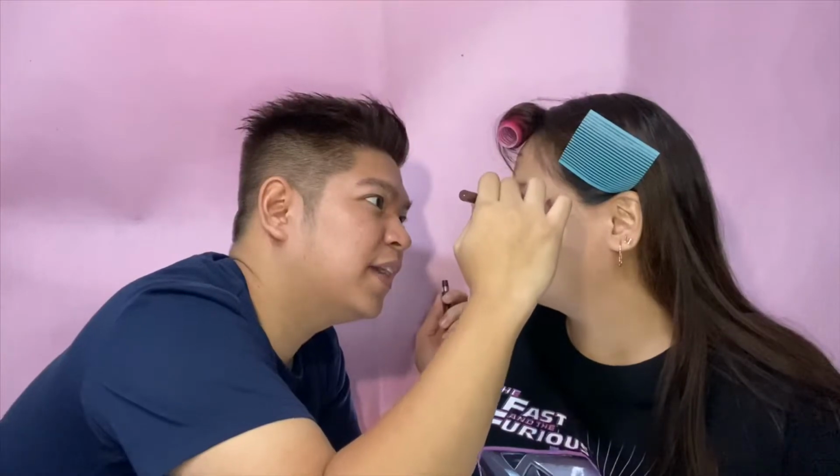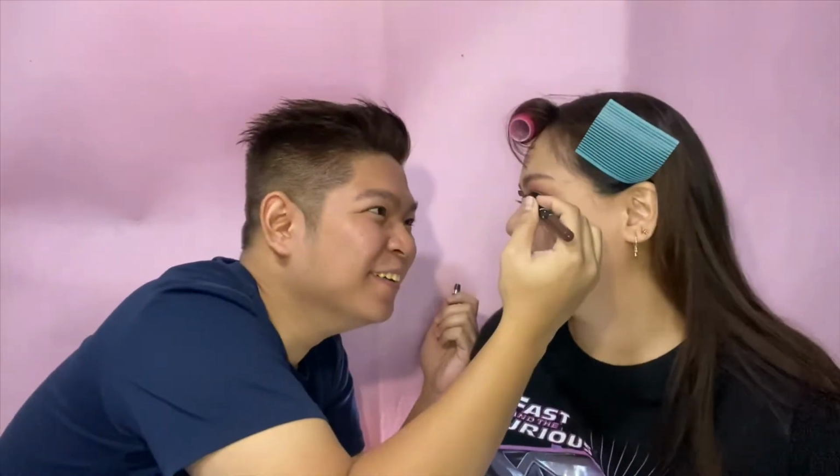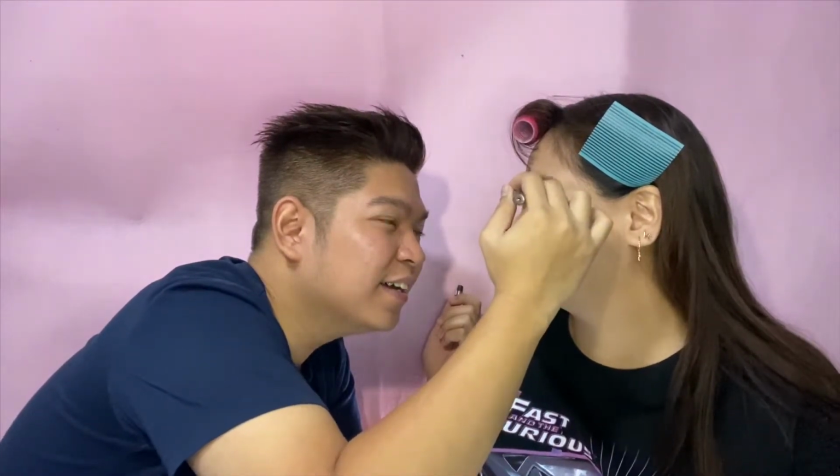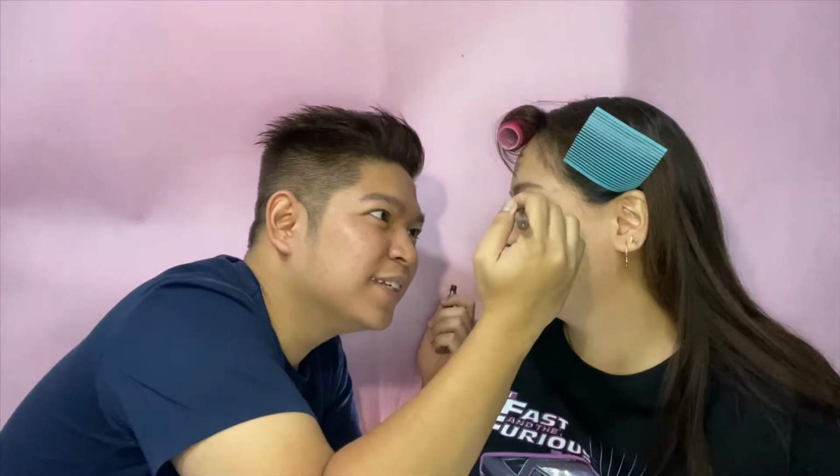Look at the meme. Nakakagulat ka. May tanong ako, Beb. Paano kumatok ang tokwa? Paano kumatok ang tokwa? Tokwa! Hindi. Ano? Tofu. Tofu.